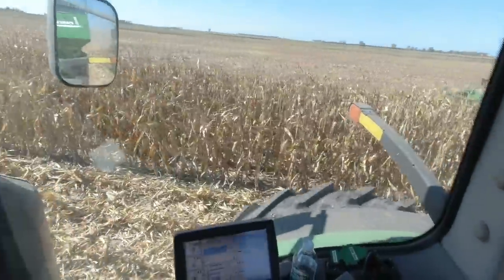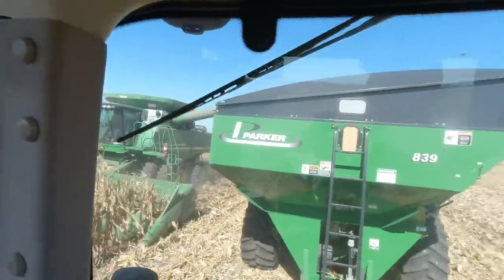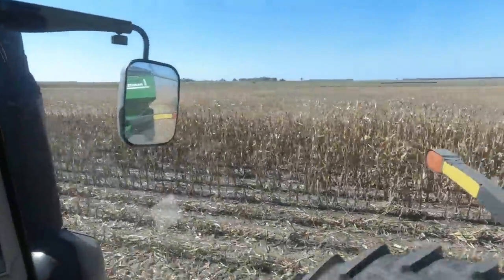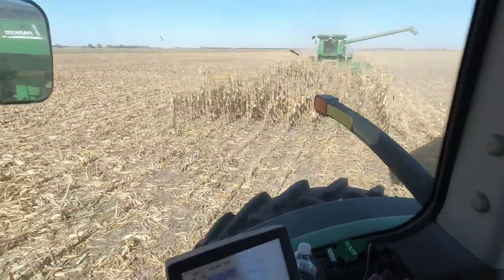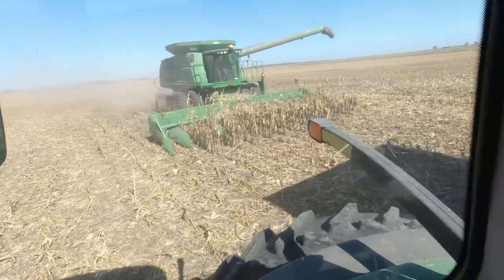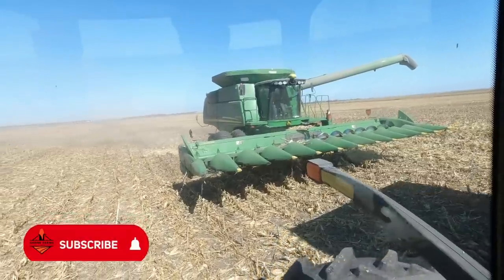Wow. One more pass. Wonder if that raccoon's still in here. I think he's somewhere in here. I looked at Dad and he went like there was something running. I don't see him. Oh, there he is. Oh, where'd he go? Did he go through the combine? Oh, brother. He plugged a row on the, he didn't make it. Oh, that's graphic. That, he didn't make it.